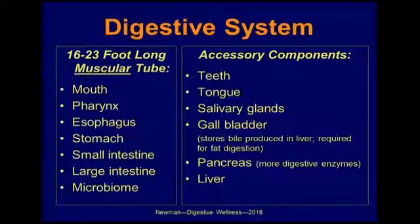Some of the enzymes and chemical processes that start the digestive process happen in the mouth in an alkaline environment. Then we swallow food and it goes down to the next station, which is the stomach. The stomach needs to be highly acidic. And we're doing a lot of things in modern life that are reducing the acidity of the stomach, like taking drugs, PPIs, and those sorts of things, which really impact digestion at that station, which then has repercussions down the line.